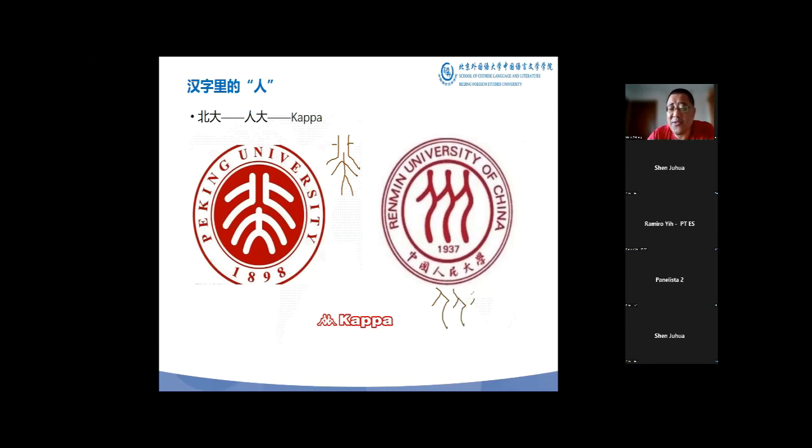Now you can look at another picture. One person, another person, a third person, three persons. Do you know which university this is? If you know, you can text it. Yeah, Renmin University. Because 人民大学 is the public university, the university for the public. So you can see this logo is like this. This is Peking University. This is Renmin University.